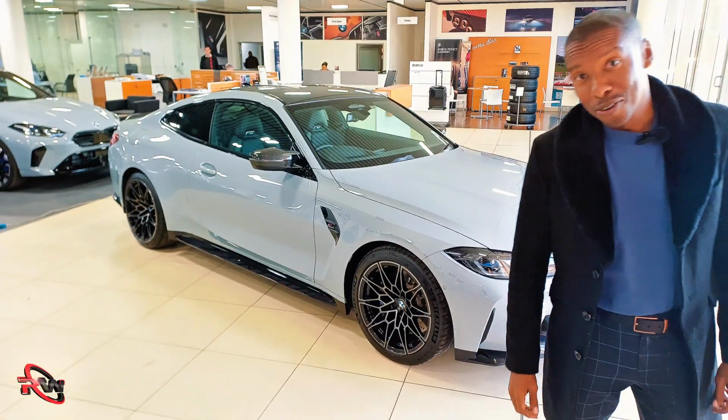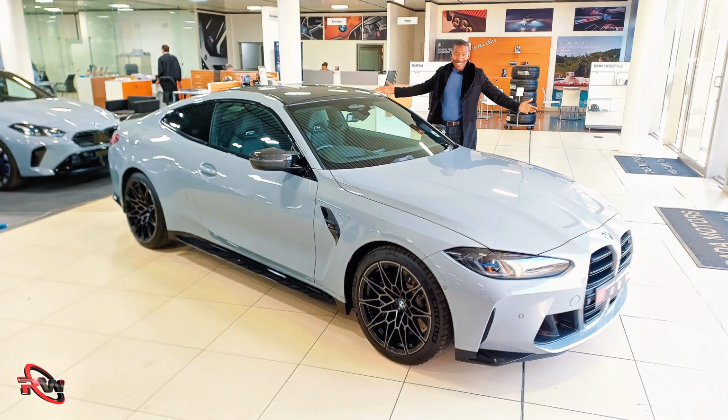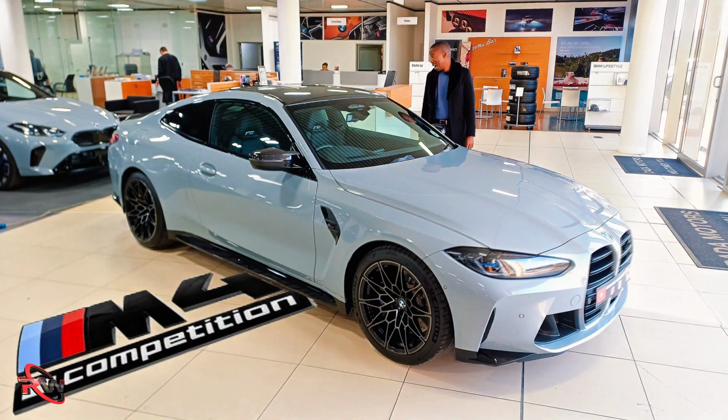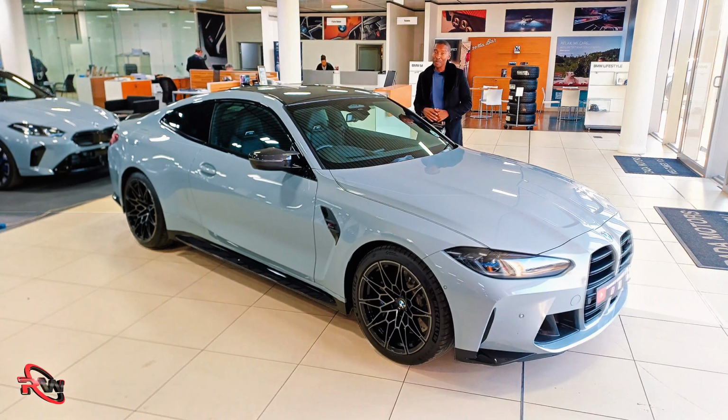On a random Wednesday, I'm not about to block this shot. This is the BMW M4 Competition LCI. And how gorgeous is this vehicle now? The one we have in front of us right now is a 2021 model.